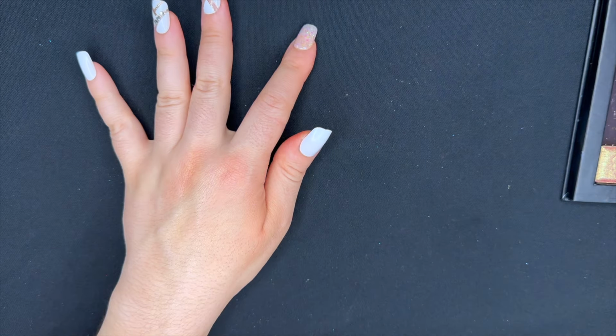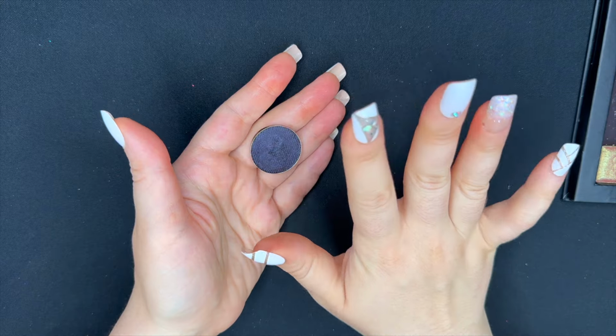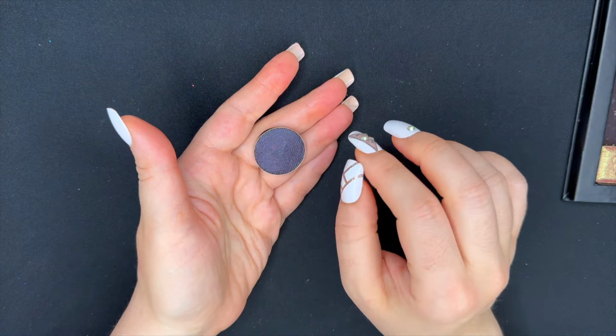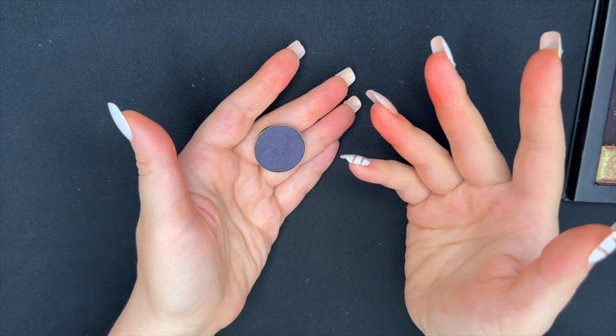I think the Glam Shop shade that I just showed you is from one of their palettes. If you all don't know, Glam Shop offers a lot of the colors that are in its palettes as singles. So you might actually have the palette it's from. I think the name of the palette is Paprika.